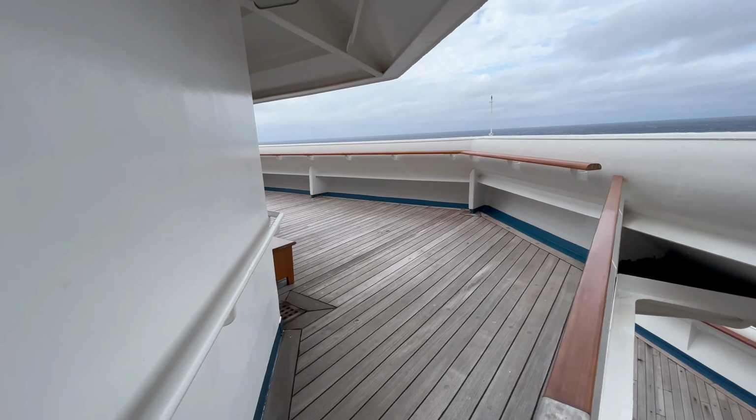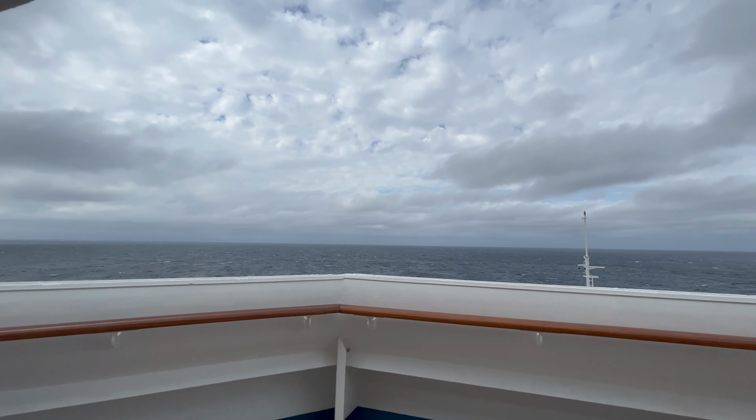All right, so that's a look at decks 6 and 7 here on this stormy, windy afternoon on the Carnival Sunshine.